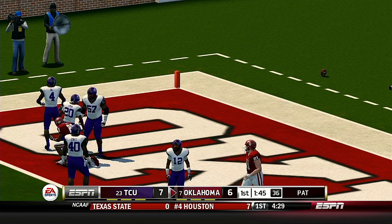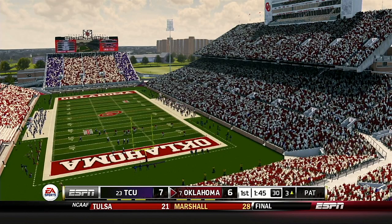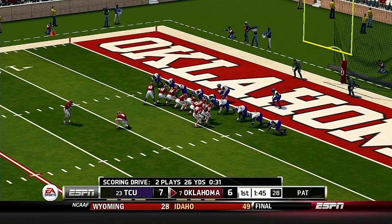That's how you're supposed to run the option. The defense just got lost there. They didn't account for everybody in the backfield, and the rest is history. Here comes the kicker to try to tie this game up. He makes the PAT.